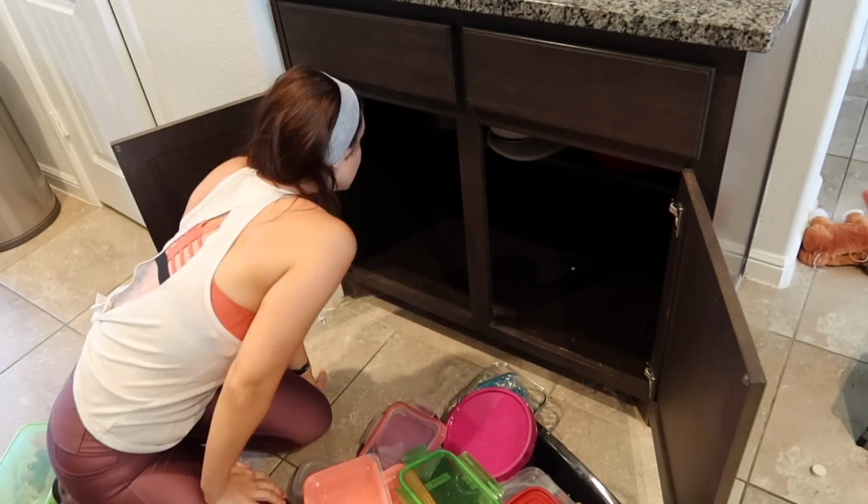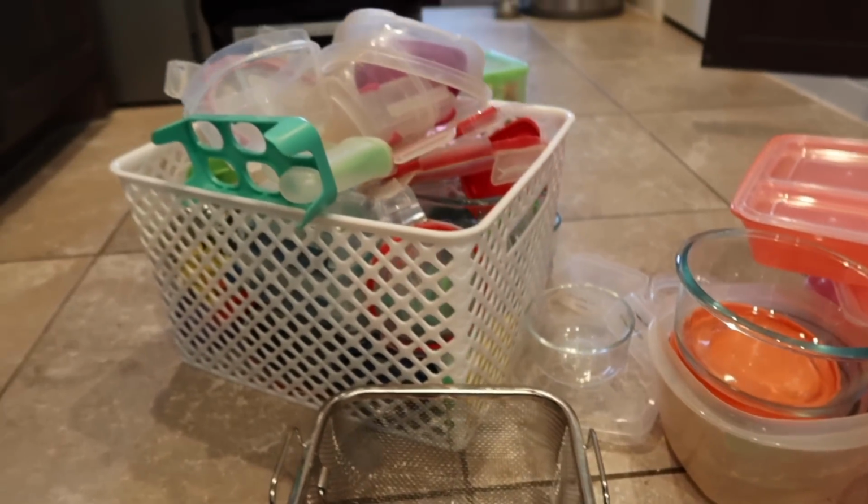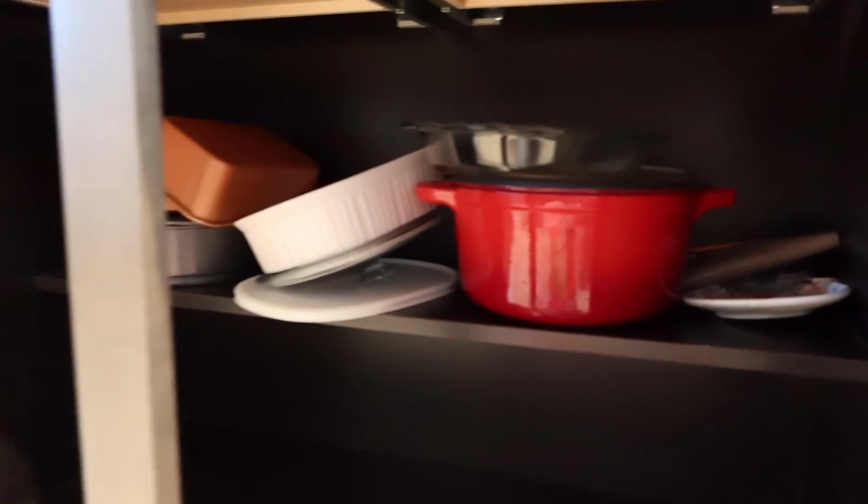You guys know my kids do the dishes, so whenever they pick up the dishes, they just throw everything down here. So every time I'm trying to find a container, I just can't find anything. So the goal right here is to get it more organized and functional. So we're gonna get to it.